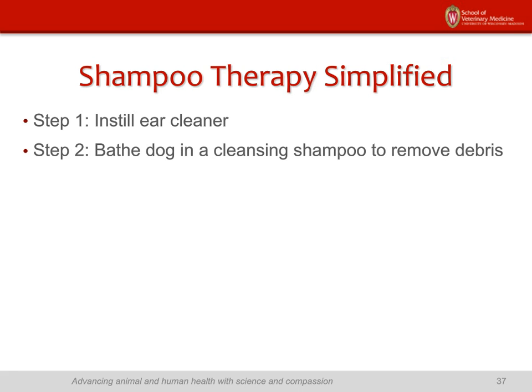Second one is bathe your dog in a cleansing shampoo to remove the debris. The medicated shampoos don't remove debris, and they work better when it's down at the hair follicle level. I always pre-dilute shampoos, 1 to 2 or 1 to 4. Make up a little wash tub of it, apply it to the whole dog, lather them up, wash nose to tail, tail to nose, top to bottom, and then rinse. You don't have to leave it on for any particular length of time, just enough to get the dog clean.